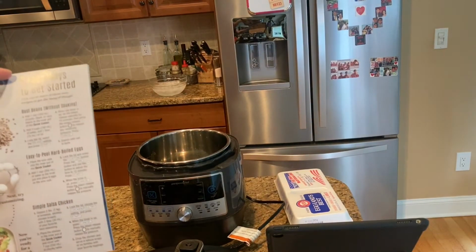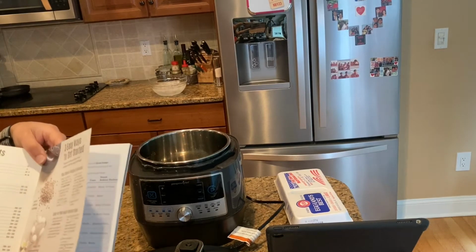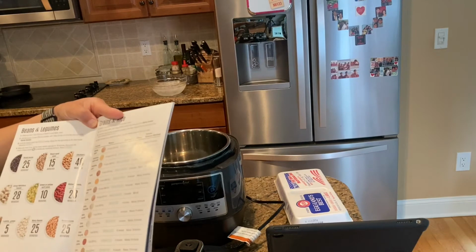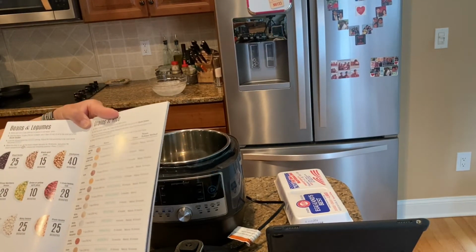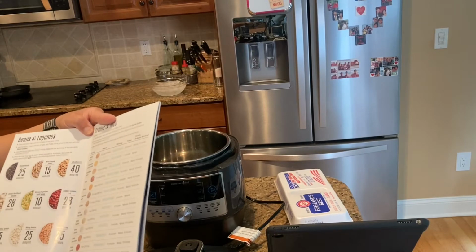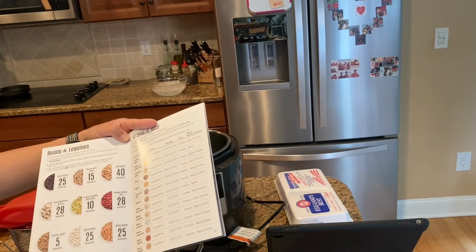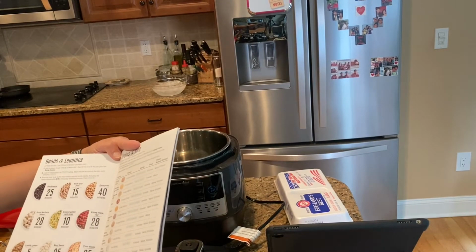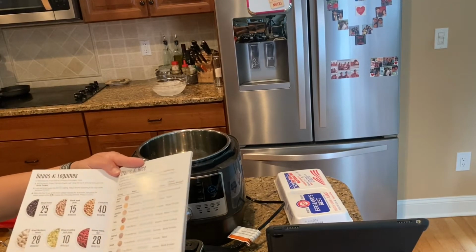It takes 6 minutes to make hard-boiled eggs in here, guys. Pretty quick. Depending on the beans and how hardy they are, they may take anywhere from 5 minutes to 40 minutes. And this is dried beans that I'm talking about. Yesterday, we did some chickpeas or garbanzo beans, and they were dried. They were not pre-soaked for any length of time, and they literally took 40 minutes.